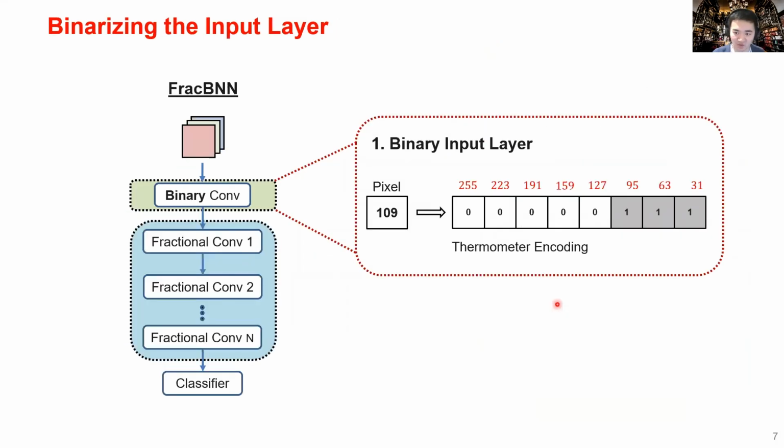Now let's dive into the details. And first, I'm going to talk about the binary input layer.